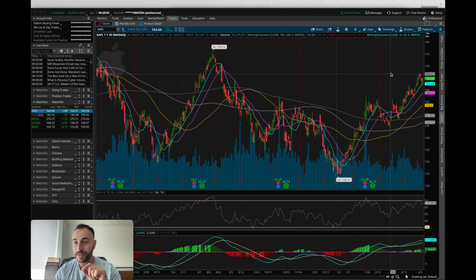If the stock can hold that point, then it has a chance to move back towards 167. If it breaks above 167, then the stock has a price target of around 170 to 171, and that is a very aggressive price target.